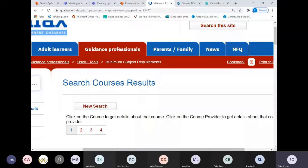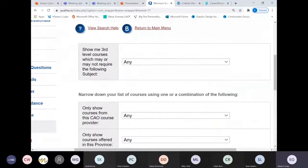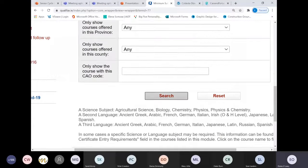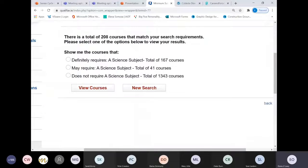Okay, now I can do a new search there as well. So at this time I might search for a science subject. I might say, well, what courses require a science subject, and search. And there are 167 courses that definitely require a science subject, and I can view those courses.